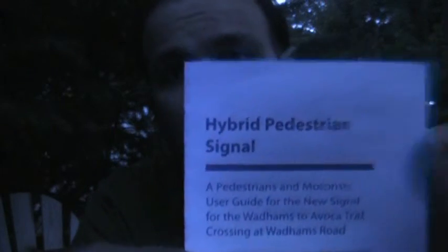So sit back and watch the video that's following this introduction, and I'm thinking from there you'll be able to see how those who have disabilities that we don't have, how hard it could be for them to get around town without something like the hybrid pedestrian signal. It does need work. It needs some bugs worked out. I understand that. But these things can be very important.